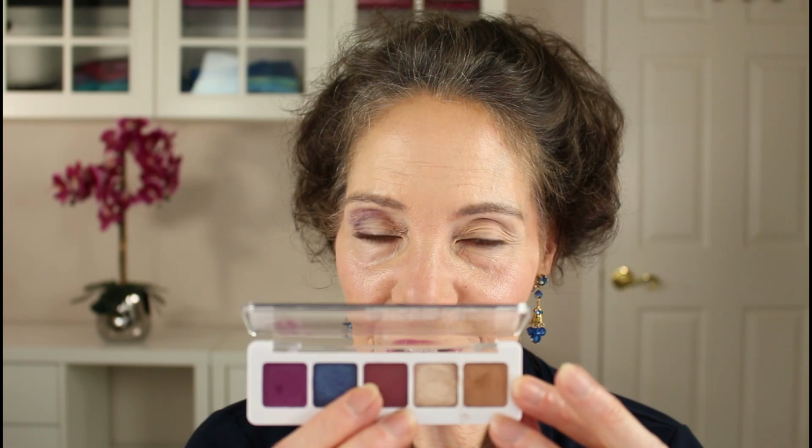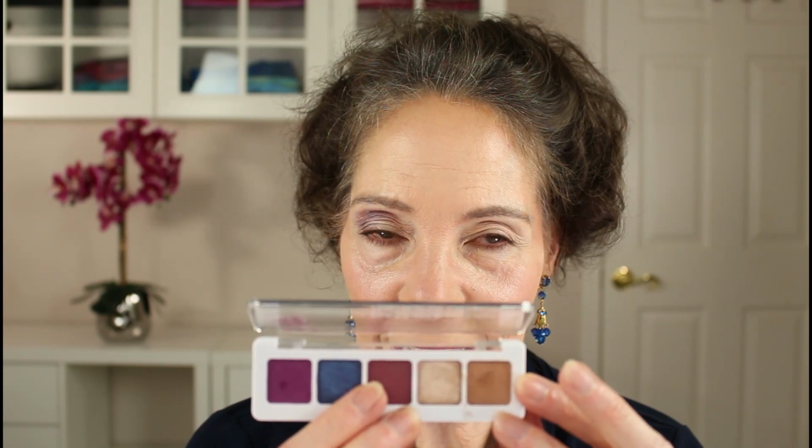So on the other eye, I'm going to start off with Flint as I did on the first eye, and then I'm going to use Raisin. Now as you can see, I'm holding my brush toward the end, which gives me an even lighter touch. If I wanted to put more pressure, I would go toward the brush end of the brush. But I want to maintain that really light pressure and just put a little bit of product in that crease area.